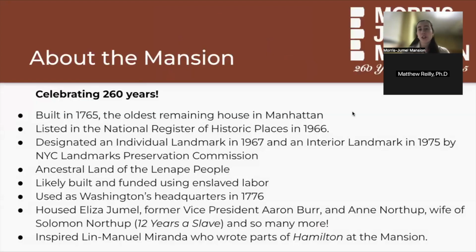About the mansion, if this is your first time joining us for a program, the Morris-Jumel Mansion is celebrating 260 years. In 1765, the mansion was built, and it is the oldest remaining house in Manhattan. It is listed in the National Register of Historic Places, which was done in the 60s. It was designated an individual landmark in 1967 and an interior landmark in 1975 by the New York City Landmarks Preservation Commission.